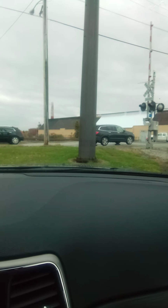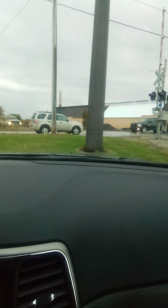Symbol on that train was CSX Q017, from Jeffrey the Train Expert on YouTube. There you go.